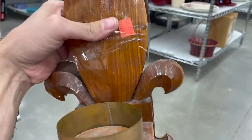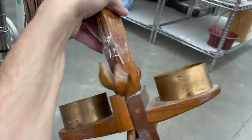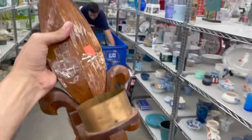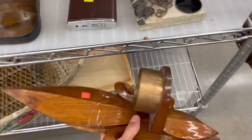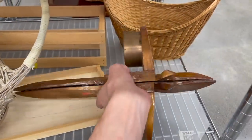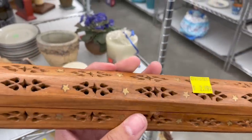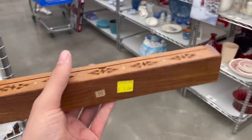Oh, look at these candle holders. It's copper on there. It's only $12. For copper and wood candle holders. Alright, Michael just realized there's a big crack in it. So it's gotta stay there. But look at this hand carved. Made in India. It's only $2.99. And it has the brass inlay. Get that.